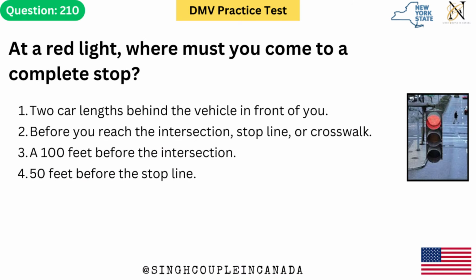Question number 210. At a red light, where must you come to a complete stop? 1. 2 car lengths behind the vehicle in front of you. 2. Before you reach the intersection, stop line, or crosswalk. 3. A 100 feet before the intersection. 4. 50 feet before the stop line.